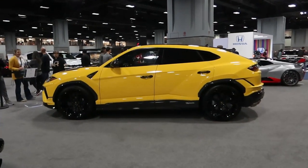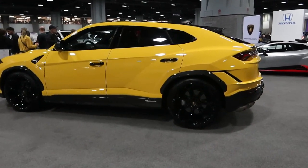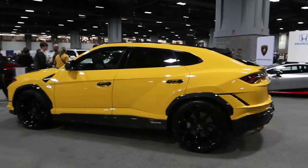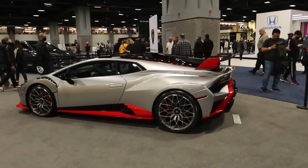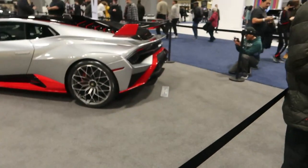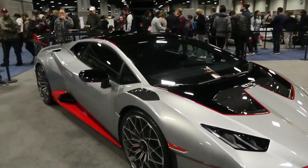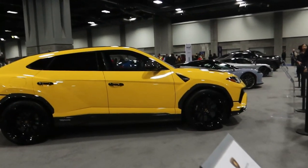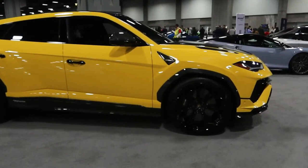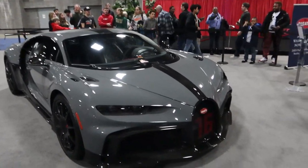Right here we have the most powerful, fastest, lighter, lower Urus ever made. The Urus Performante. This thing looks insane. We got the STO. The license plate fell off of it. Damn. Unfortunate. The Huracan STO, and then Urus Performante. That's a nice one. Got the Bugatti Chiron Pure Sport. I approve.